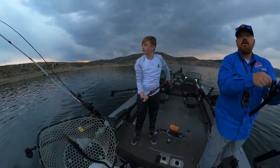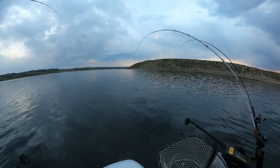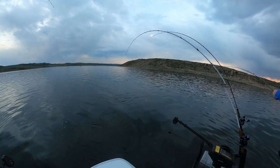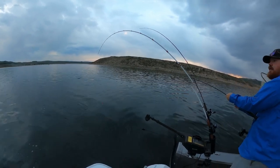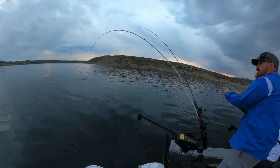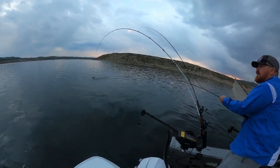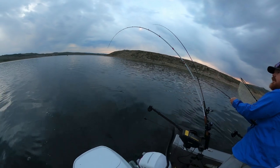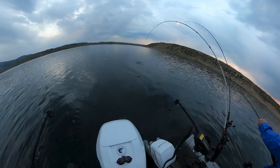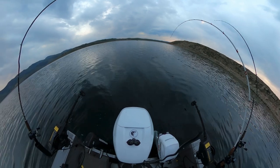Professional netter here. This one wants to go this way. Oh, this one's a big fish, whatever it is. Right over here. I'm gonna put it out right here. Ooh, big kokanee. Nice kokanee. Okay, I'm gonna have you do it in the middle, Dad.